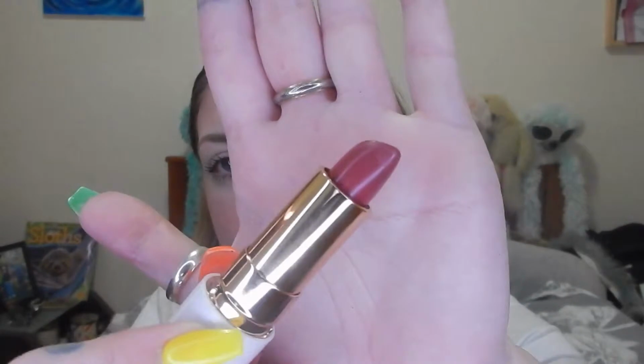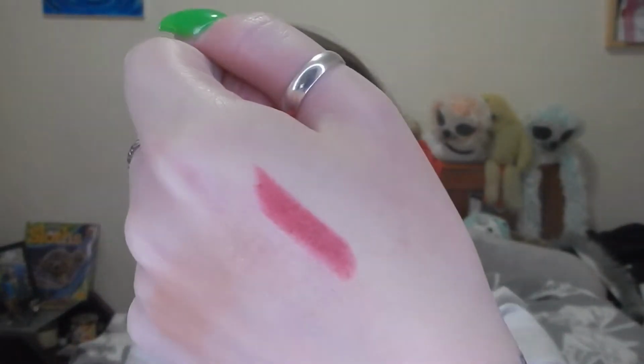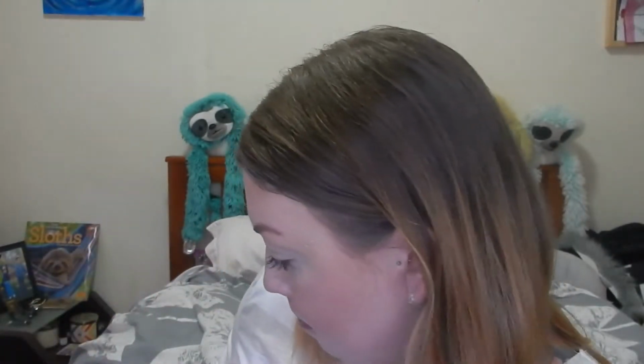Then we had a lipstick. This is from Flower Beauty. It's one of their cream lipsticks in Rogue Berry. So that's it there. I did really enjoy this lipstick. I love their formula for both their cream and their matte lipsticks, so I really enjoyed this one.